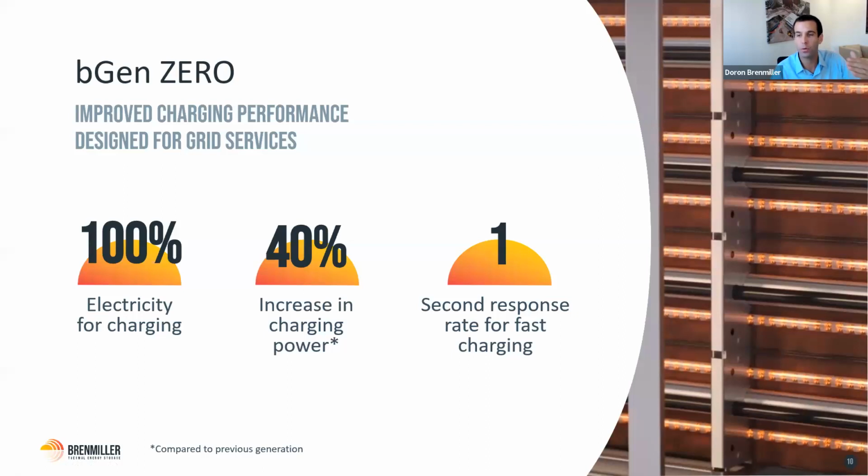Charging power is one of the most important elements in thermal storage. When you electrify heat, you want to have the maximum ability to reduce load from the grid, to take in power as fast as you can, also to enjoy renewables when you have them and lower tariffs when you have them, and really utilize the system to the best of its ability. And in this new version, we increased the charging power by around 40%.